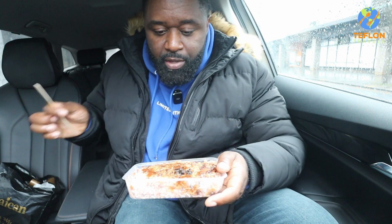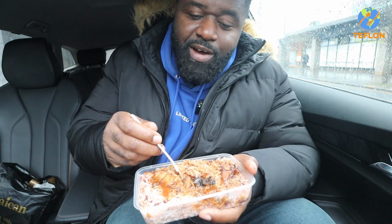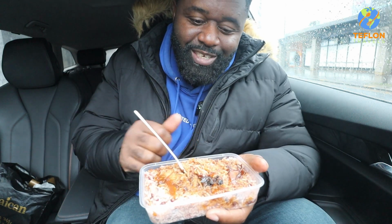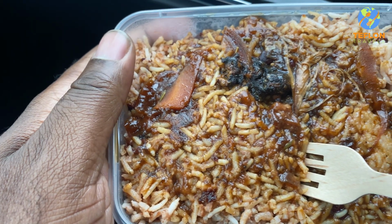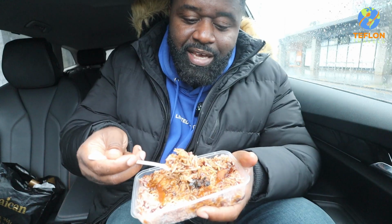Yeah, so gonna sample the rice. So I'm gonna try the rice now. I hope it doesn't disappoint because it looks really good. Just look at the presentation and just look at the gravy on top. So I hope it doesn't disappoint. So I'm gonna taste it right now.